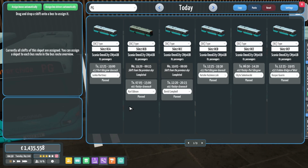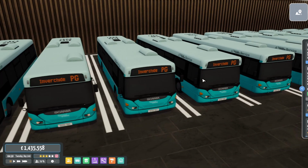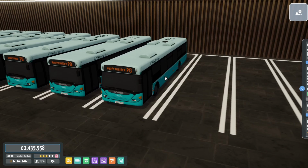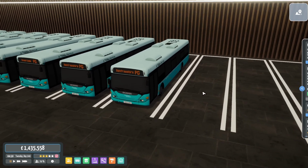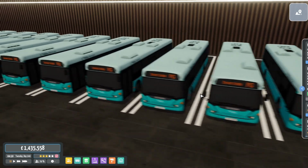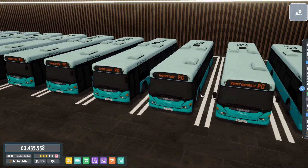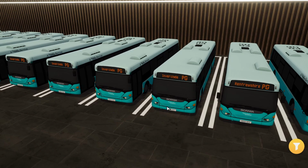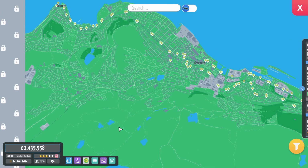And we now have enough buses at PG to run the full day service with an additional, I don't know how many vehicles that was, that 18? Yes it was. We have 54 vehicles at PG now and they are all Scania OmniCities. Isn't this beautiful? The absolute cutting edge in 2002. Like even the Citaro was a few years old by this point. So it's very nice to have these here.